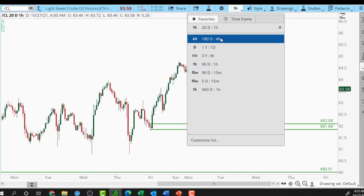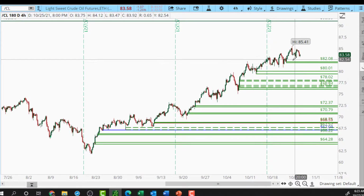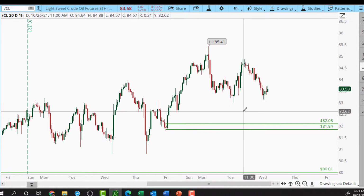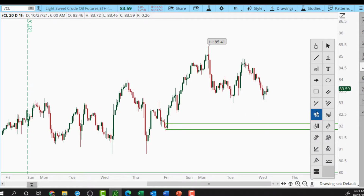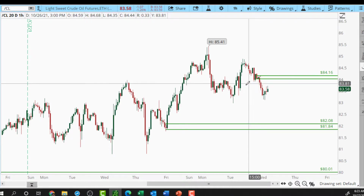We are putting in a little bit, I don't want to call it a topping pattern, but we did put in a lower swing high in the overnights. Have not yet got a lower swing low on our 4-hour chart. On the 1 hour, I will say that I really like this price structure right here.